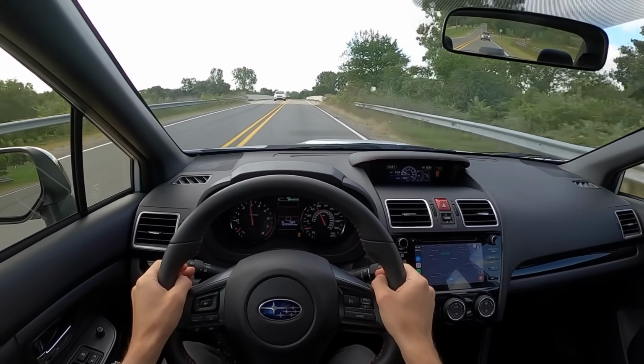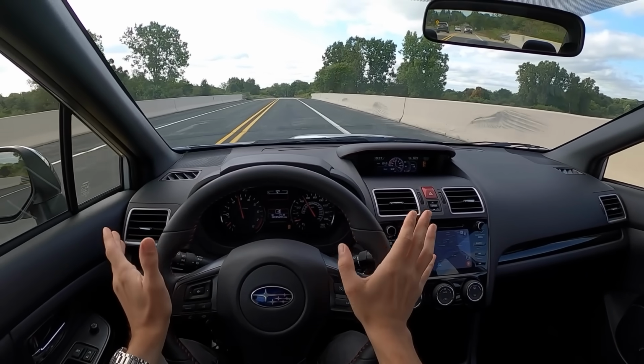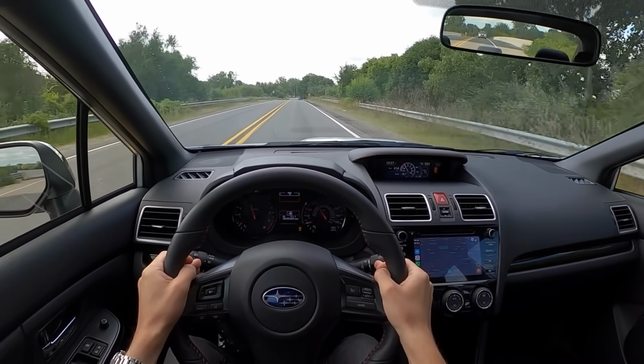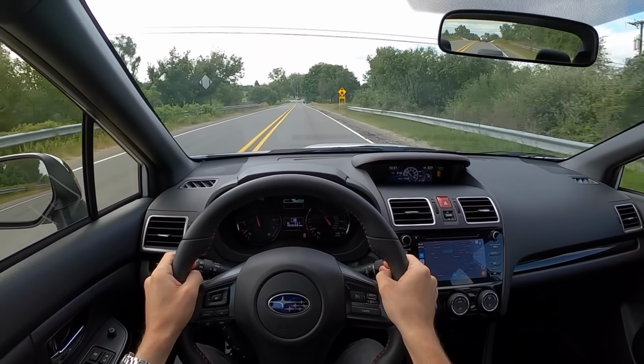The throttle tuning is a little bit sensitive. At even about 20% throttle, you'll get into about 10 psi of boost, which can catch you by surprise sometimes. But if you short shift, it's not really that much of an issue.